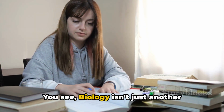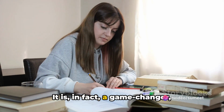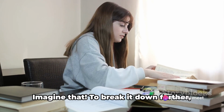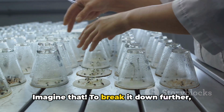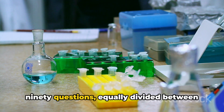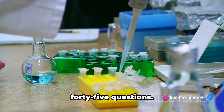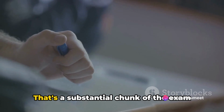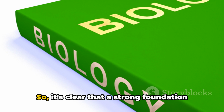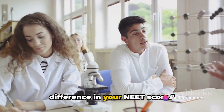You see, biology isn't just another subject in the NEET syllabus. It is, in fact, a game changer, accounting for a whopping 50% of the total examination. Imagine that. To break it down further, the biology section of the NEET contains 90 questions, equally divided between botany and zoology, each containing 45 questions. That's a substantial chunk of the exam dedicated solely to biology. So, it's clear that a strong foundation in biology can make a significant difference in your NEET score.